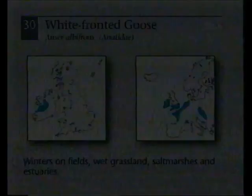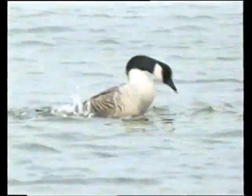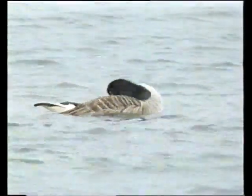Canada goose. Small numbers of Canada geese were introduced to Britain to decorate the lakes of some of our wealthier estates, but they have subsequently spread and are continuing to increase. In some places they have reached pest proportions, since their abundant droppings and voracious feeding habits can cause real damage to grassland and farmland.